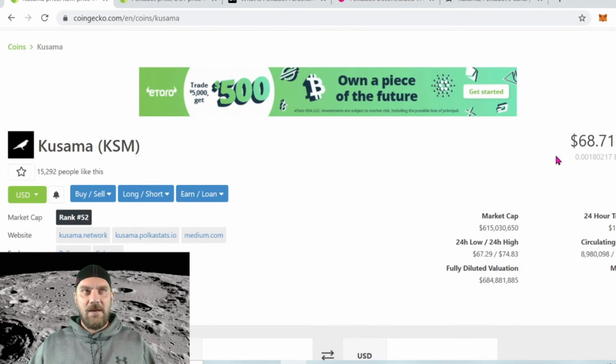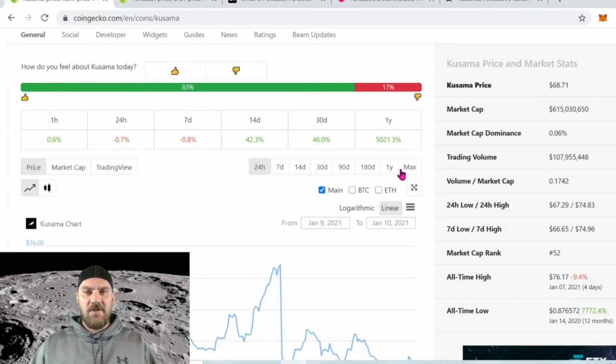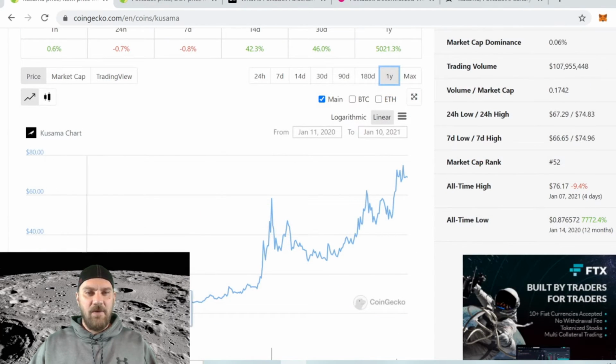So we're looking at about $68.71 currently. Let me just bring it down to the 1 year. On the 1 year, you can see we were low, like $2-3. We saw Polkadot this low earlier this year as well. And what happened right around here, Wednesday, August the 19th, all of a sudden people decided to start buying, and the price just went up, and it went up fast, right, guys? I mean, here it went up even quicker.